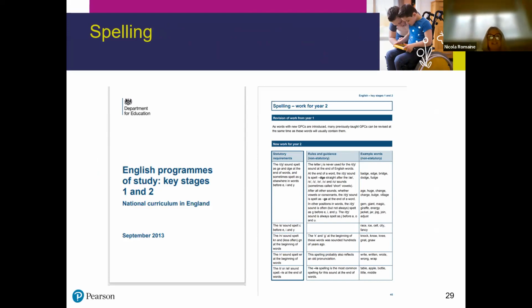So schools need to keep teaching spelling in year 2 and beyond after children have finished learning the phonics that they need for fluent reading. So the national curriculum spelling requirements for year 2 are a really good place to start. And you can see those on the screen there.